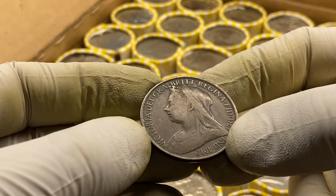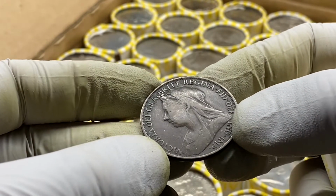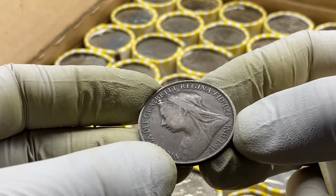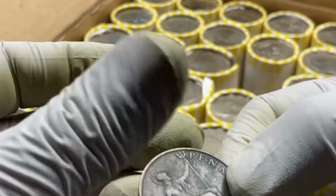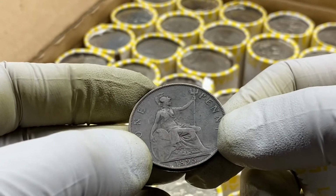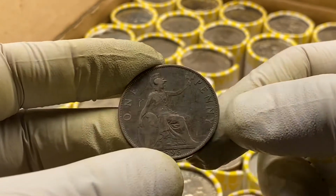Let's see, I hope I don't butcher this. De Gras, Brit, Regina. This is, I guess, what is this, Britain? Is this a British coin? I guess it would be, right? Because I think this is something that Britain uses on their coins, if I'm not mistaken.